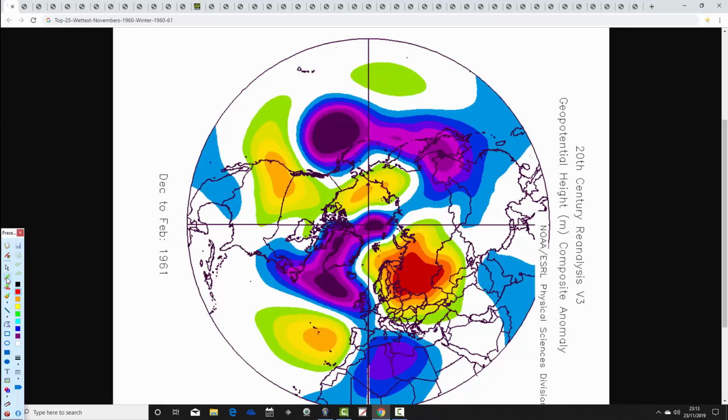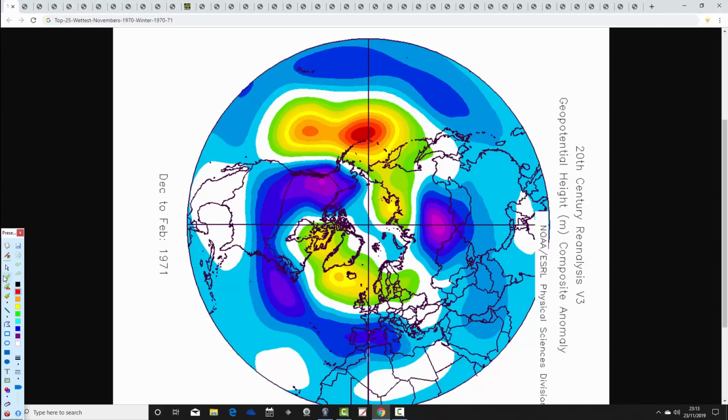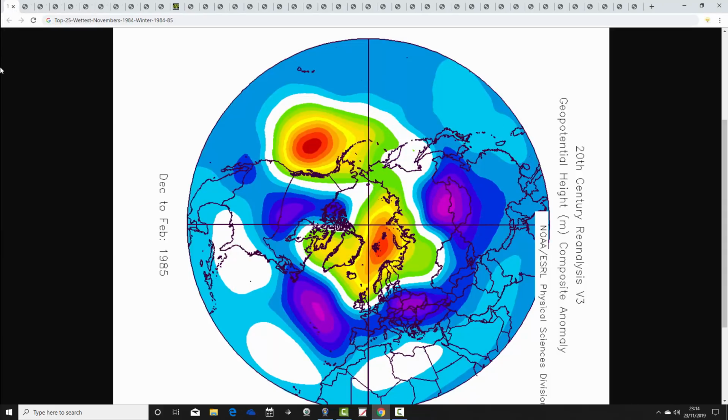1960, 1961 is one of the milder winters of the 1960s. So although there is a bit of a trend towards colder winters following wet Novembers, it's not every winter by any means. That one is a mild and wet winter for 1960, 1961. 1970, 1971 has above average heights to the north, below average heights to the south. We bring in the winds from the east, although it's generally quite a mild winter, except it is a little bit colder in December, has a white Christmas.